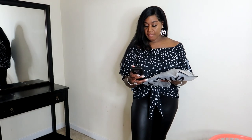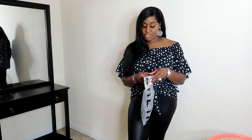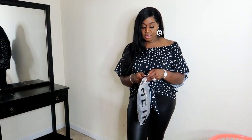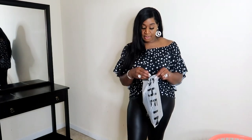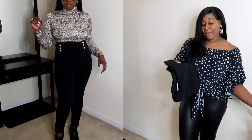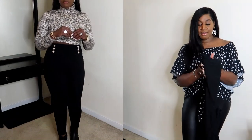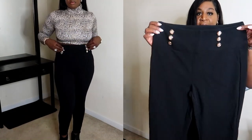Alrighty, so next up we have the tall button detail wide waistband skinny pants. And obviously, y'all, I live for high waisted, I live for skinny pants. It's my thing. I know that everybody was saying that skinny jeans is going out of style. Whatever, I'm going to continue to wear my skinny jeans and my skinny pants, because that's just what I love. I love the other trends too, but I love my skinny jeans and my skinny pants, honey. So we're not going to give them up. But, oh my God, look at these pants. Oh, y'all, I'm in love. I am in love. Look at these pants.